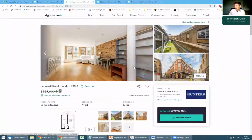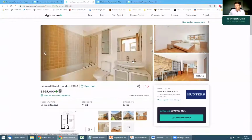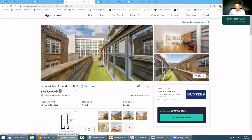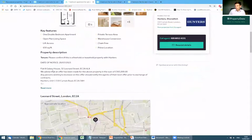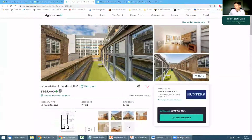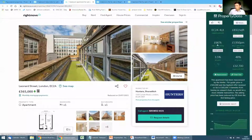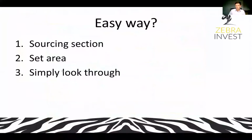Again, here you go, Leonardo Street. Looks like a beautiful property. Imagine that's right in the center of the city. And then as we come down, this is the offer they've received, and that's on for 565, that's what we've got agreed. And again, you can have a look and see there you go, you might be about 100 grand below what they are worth in the area. So it makes it a really easy way to jump in, quickly look through a long list of repossessed properties and go through that way.